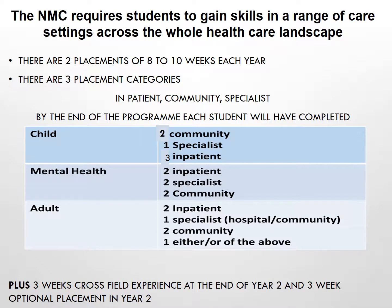At the end of year 2, students will have an optional placement where they can choose to work anywhere within the UK or across the world. There is detailed information about that within the handbook and on our page on Poppy around optional placements.